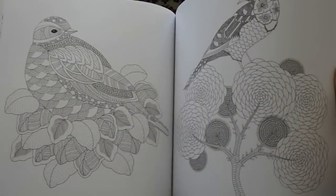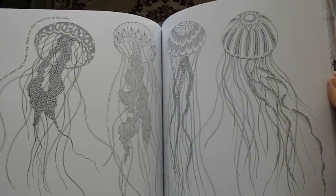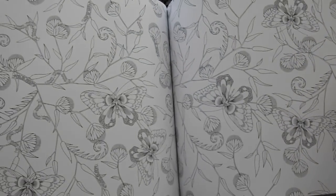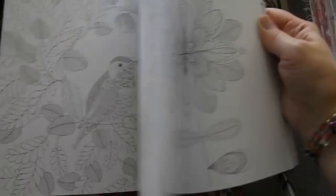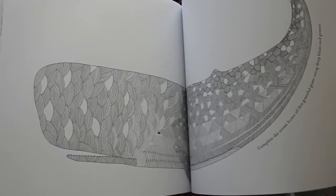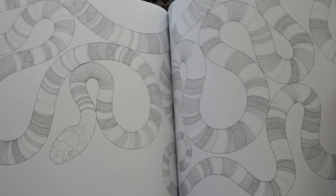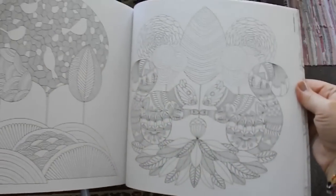More beautiful birdies. Jellyfish, butterflies, lovely birdies, more lovely birdies, a whale. I don't like that very much. Well, they're nice, I like those. A snake. That's really sweet, I like that one.